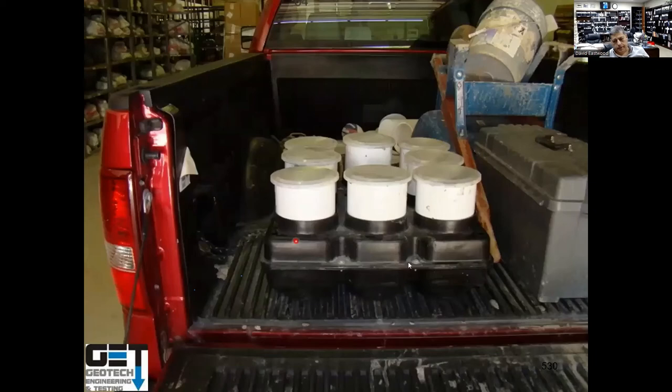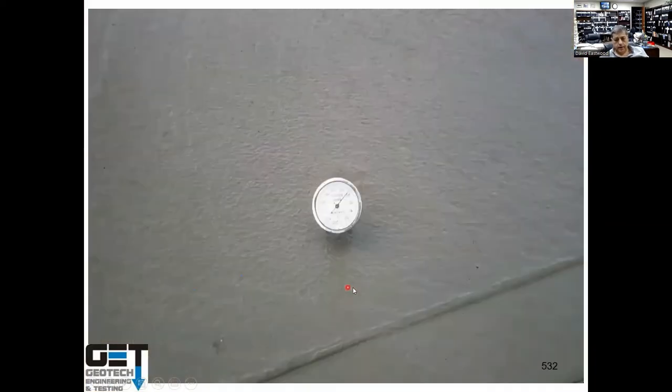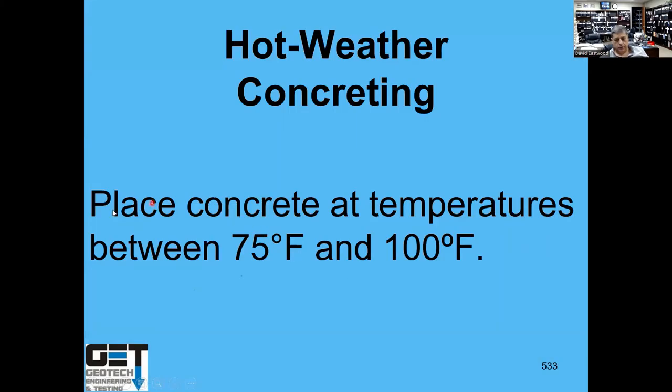Take it to the lab in a box like this so it doesn't wobble around. Measure the temperature of the concrete. The temperature of the concrete should be between 75 and 100 degrees when you place it.